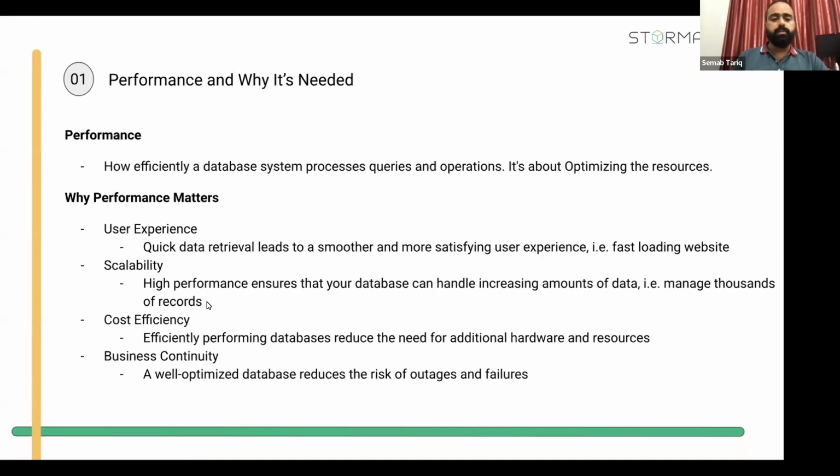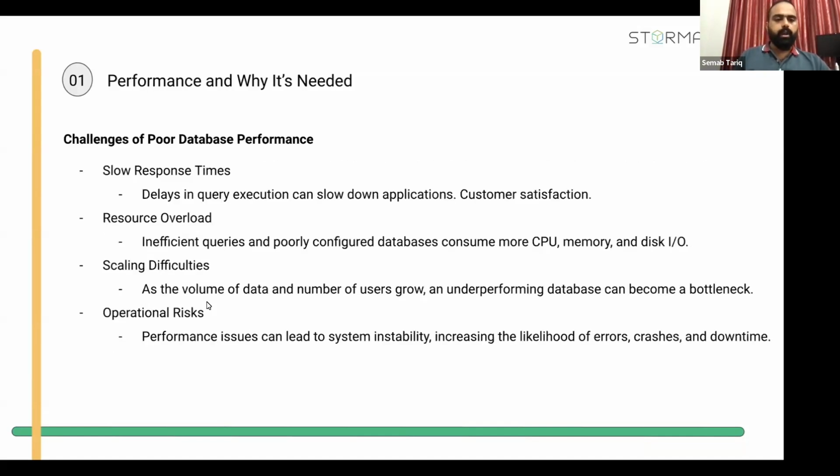Performance matters because it enhances the user experience. It helps us scale our systems so that we can handle more data in our databases. A better performing system can reduce the need for additional hardware and resources, which eventually helps us save cost. Finally, a well-optimized database can reduce the risk of outages and failures, eventually helping us achieve business continuity. So having a better performing system is really needed in today's mission critical apps.